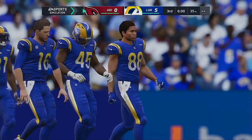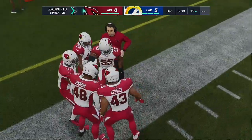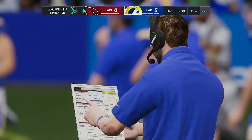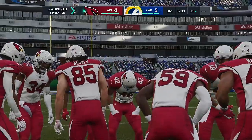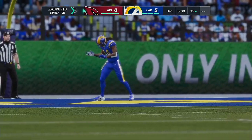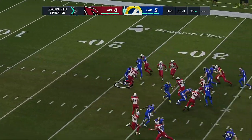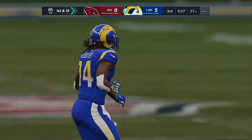All right, Coach, thank you, and we welcome everyone back for quarter number three, as the second half gets started. On the return, it's Simba Webster. And they'll get him down inside the 30 at the 27. Simba Webster on the return. The Rams take over first and 10.